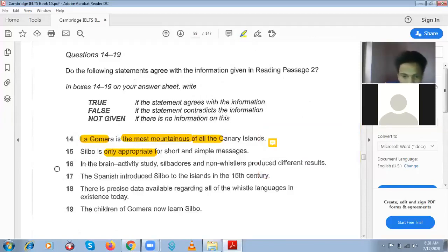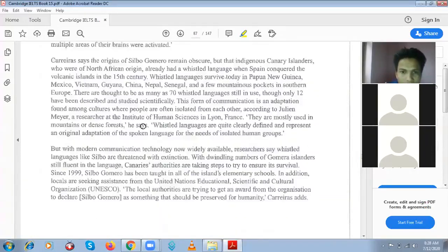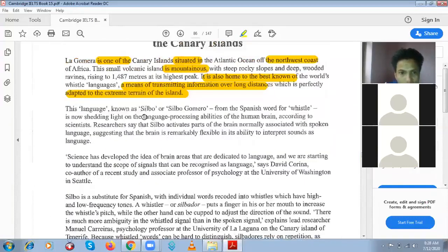Janani Basnet. Yes, sir. Can you read question number 15? Silbo is only appropriate for short and simple messages. Okay, let's find Silbo, only for short and small messages like that. Now here we got Silbo.